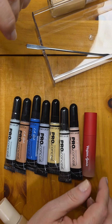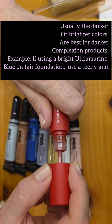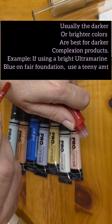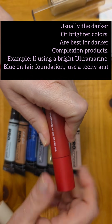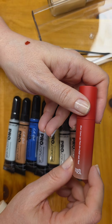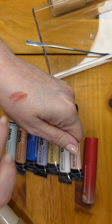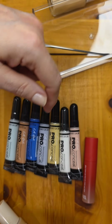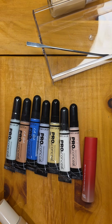And, oh, this doesn't work. Well, of course. This is red because I couldn't find a red here, so I just bought a red. What is this supposed to be? Just a red tint. Oh, it's a lip tint. Okay. And it's really, really red. So I thought it would work well for color correcting if I ever need to color correct to a red shade. So there's the color correction.